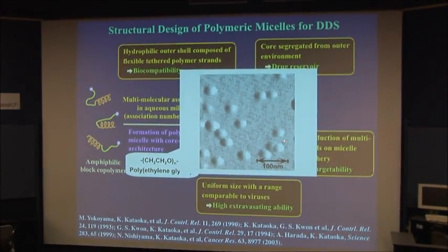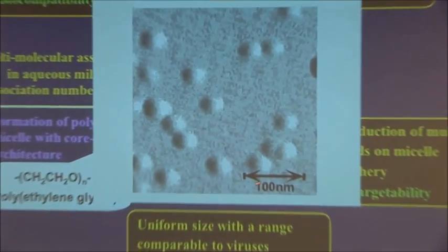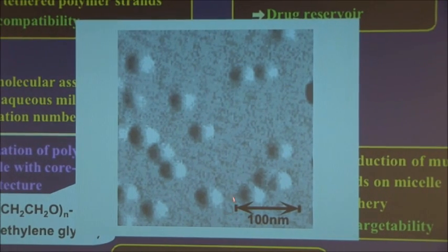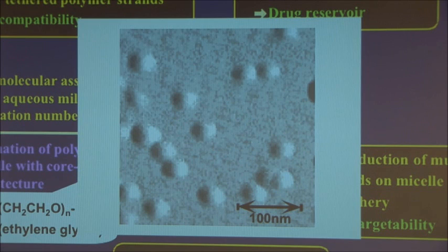And the size range of the polymeric micelle, of course, you can tune in the range of sub-100 nanometers, most typically 50 nanometers. And you can make this system in a totally regulated thermodynamical status to make this micelle with very narrowly distributed characteristics, as shown here. This is a typical atomic force microscopy of polymeric micelles, and this is a 100 nanometer scale. So you can see each of the micelle has around 50 nanometers with very narrow distribution.